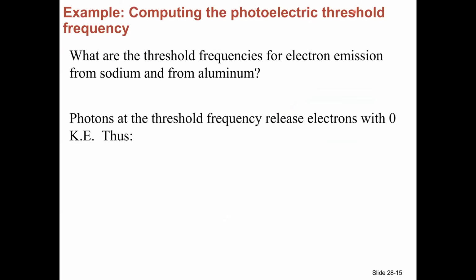And basically what this means is that these are the frequencies that will knock the electrons loose, but will knock them loose with basically zero kinetic energy, or kinetic energy that's just above 0. So we give them just enough energy to escape, and then no more. So if you want to find these threshold frequencies, this is the assumption you need to make. Set the kinetic energy of the electrons after they're knocked free equal to 0.